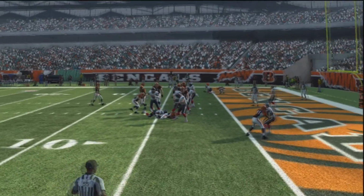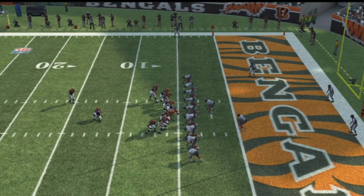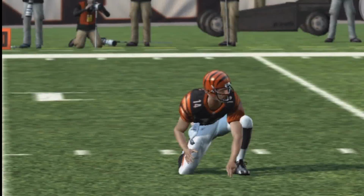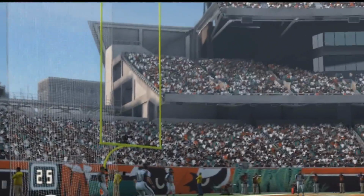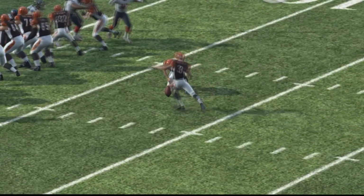Pushing will drop him behind the line at the 5. Yeah, great defense at the point of attack. The Bengals would be forced to settle for a field goal. It's good. The Jim Breach field goal made the score 17-14 Bengals with just over 50 seconds remaining in the fourth quarter of the most dramatic game in NFL history.